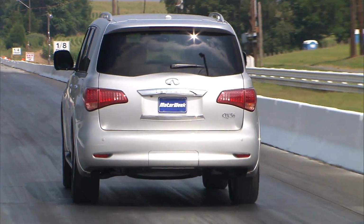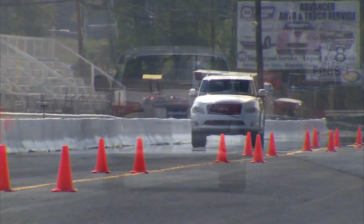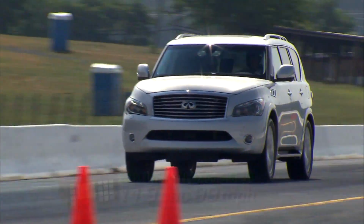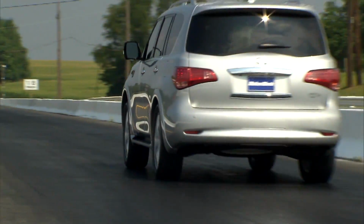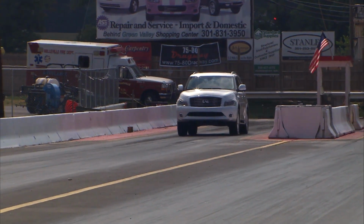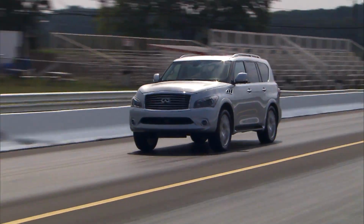Acceleration is impressive, however, with a 0 to 60 of only 6.3 seconds and barreling through the quarter mile in 14.9 seconds at 99 miles per hour. It's torquey through the gears, even if it lacks the sink-you-in-your-seat acceleration of the Toyota V8 and the Lexus LX. However, the deep snarl of the exhaust is beefy as the gears shift smooth and fast.